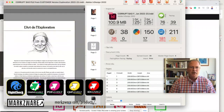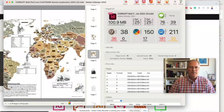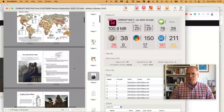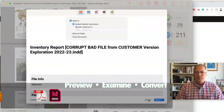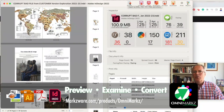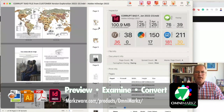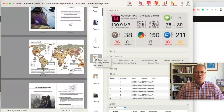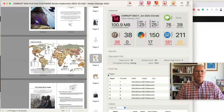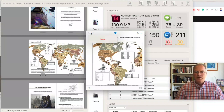Here you see the layout. It's just an amazing layout. Very, very well done, very professional. With OmniMarkz, you can get a great overview of the file before taking the next steps, whether it's making a report of the file and sharing it with people in your workflow, or creating a low-res PDF for sharing with other people, or exporting in various formats, images, or if you want to share just one page like this cool graphic, you right-click and share on social media, for instance, like Twitter. And you could actually tweet this off to your followers. I'm not going to do that right now, but you see how easy it is.